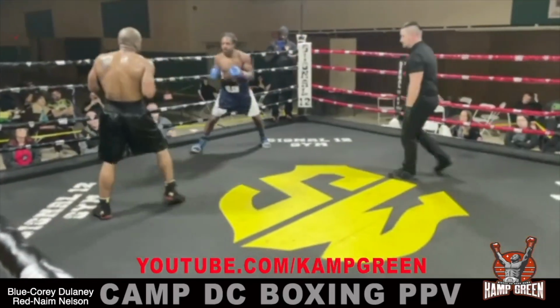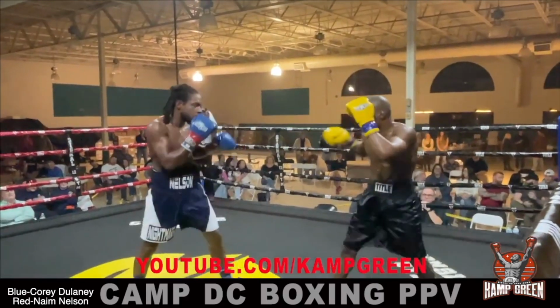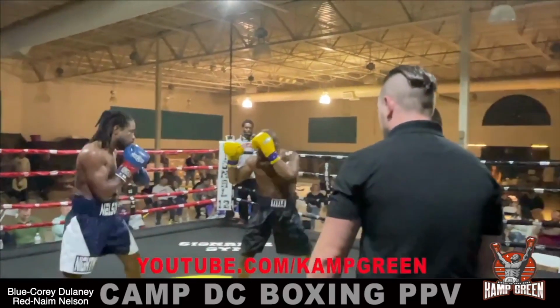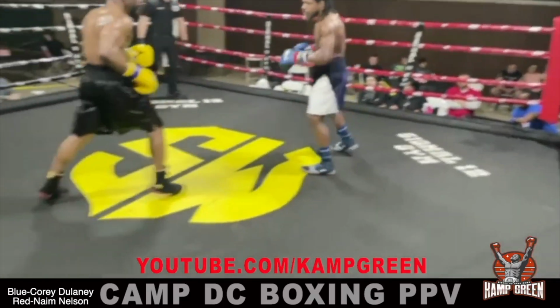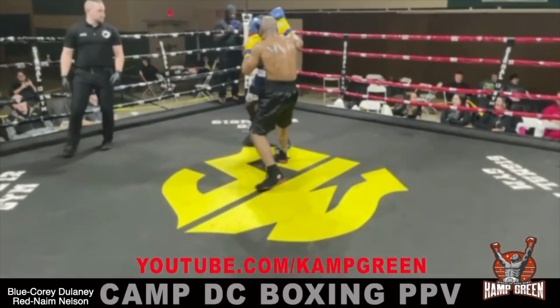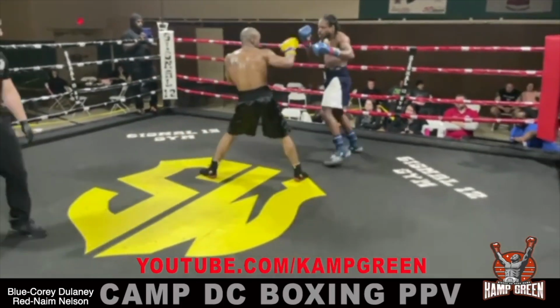Shots against the ropes. You know, when Dulaney throws that right hand, if Nelson, when he's leading with that jab, can just slip and step out, maybe try and catch Dulaney with a left hook or something. I think the biggest issue with that, though, is Dulaney's just making the fight so small, there's no room to slip out. Exactly.